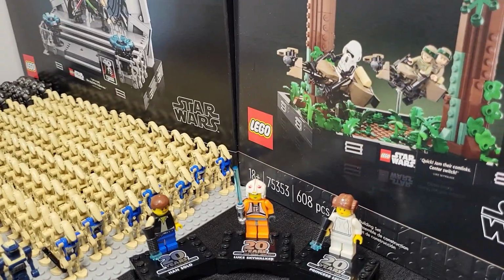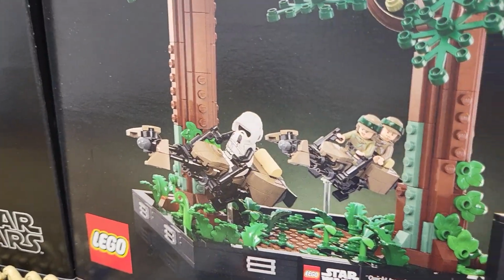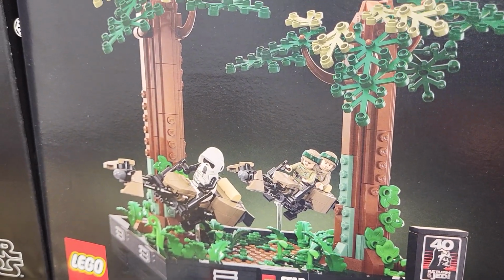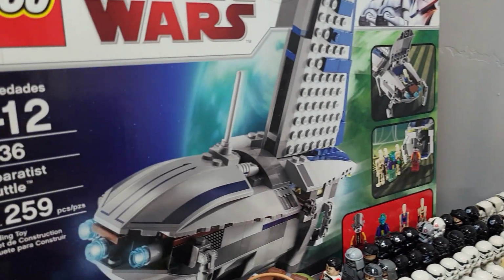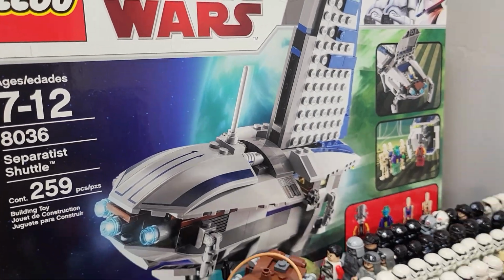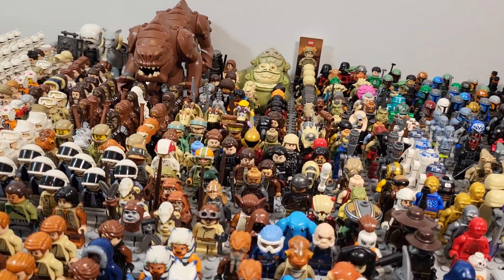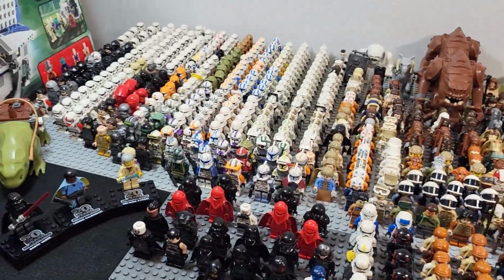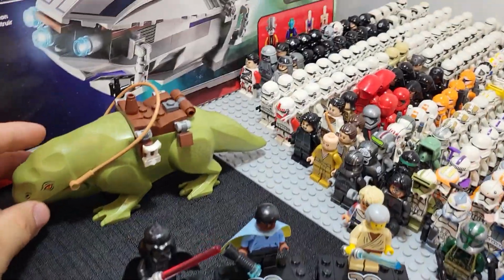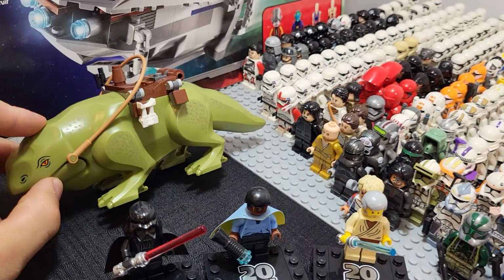And we do have 3 sets right now. We have right here, we have the Endor Speeder Chase. We have the Emperor's Throne Room. And then we do have the Separatist Shuttle. And these are unopened characters that are pretty much built. Yeah. And we also do have a walking animal right here as well.